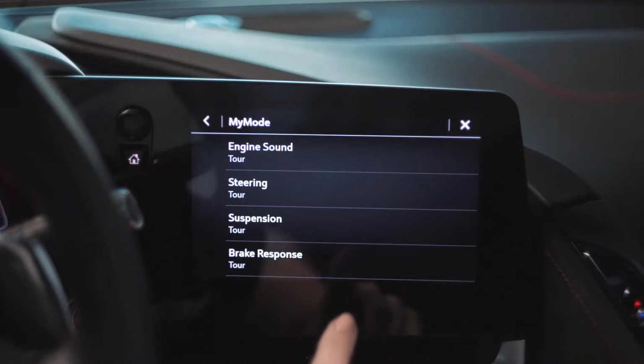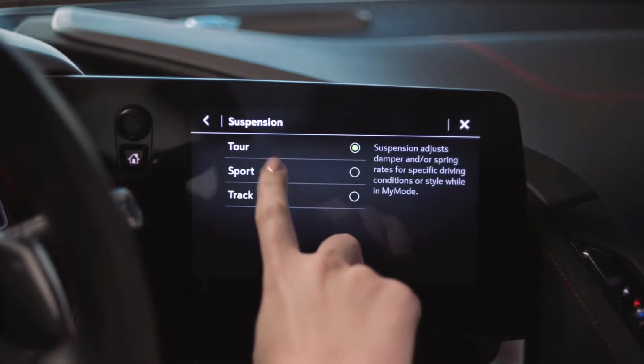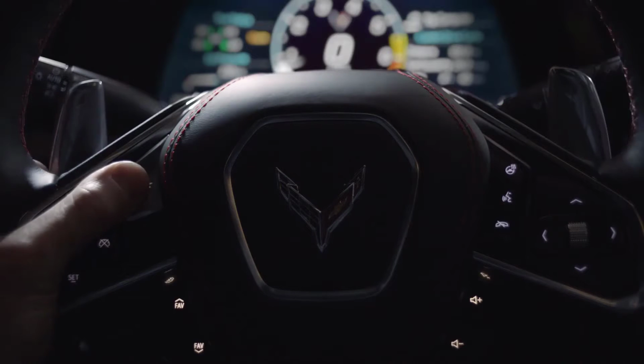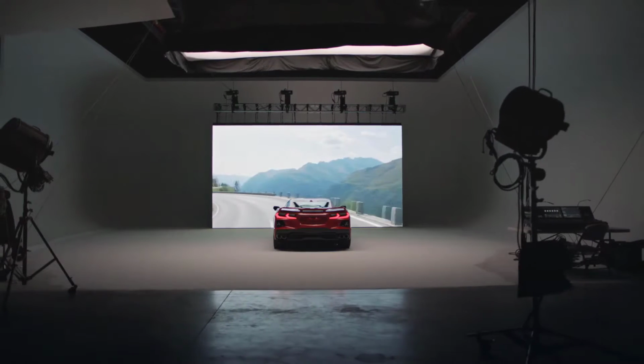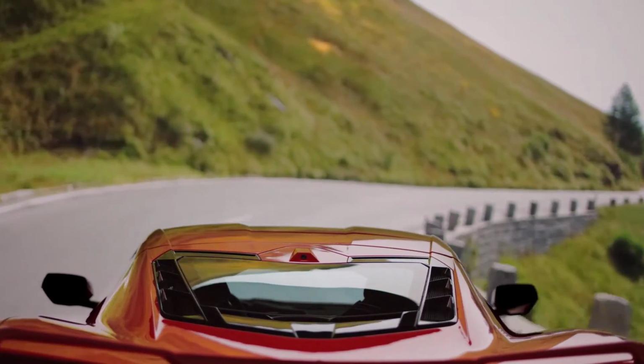What my mode and Z mode will allow you to do is for the driver to configure it themselves. The design intent of Z mode is for a single use case. You could set up Z mode for that curvy road that you go on every day on the way to work. Click on Z mode, do your curvy road, and then go back to my mode, and that's your day.